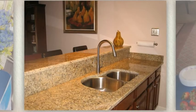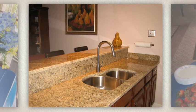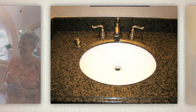New granite countertops, stainless steel appliances, double sink, modern faucets, new mirror and crown moldings made a big difference. This is very nice. What a beautiful kitchen area we have now. Yes, it's beautiful. I like this. And there's the huge faucet. Yes, you're in charge.